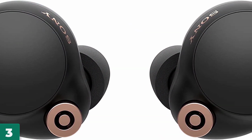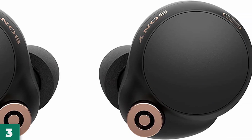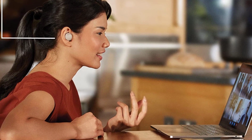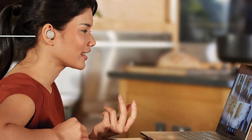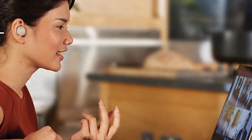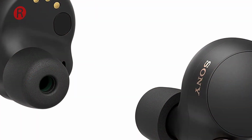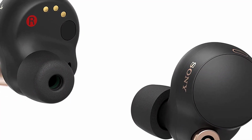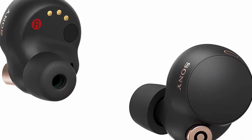Number 3. Sony WF-1000XM4 industry-leading noise-canceling truly wireless earbud headphones with Alexa built-in, black. Crystal clear call quality, beamforming microphone and a bone conduction sensor provide clear voice detection even in noisy environments. Speak-to-chat technology automatically reduces volume during conversations. Note, if you face issue in Bluetooth connectivity, please turn off the Bluetooth function for a couple of minutes, then turn it back on.